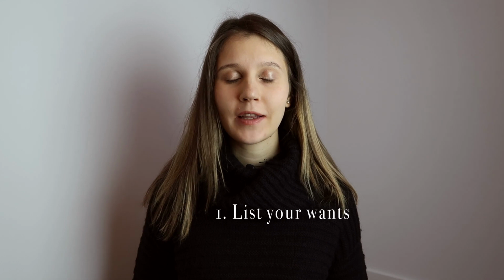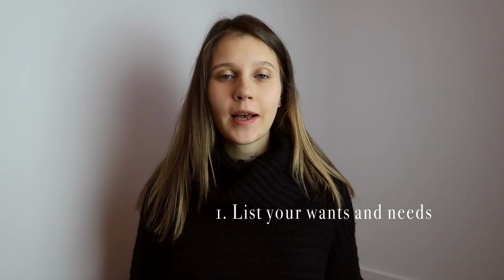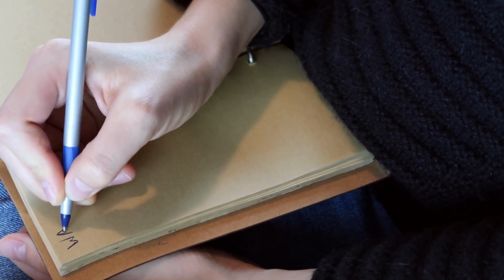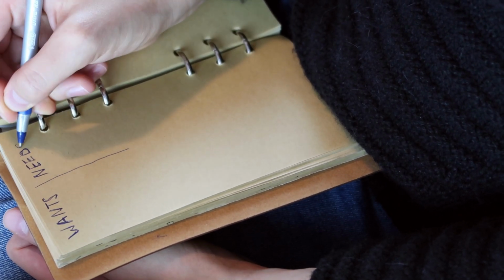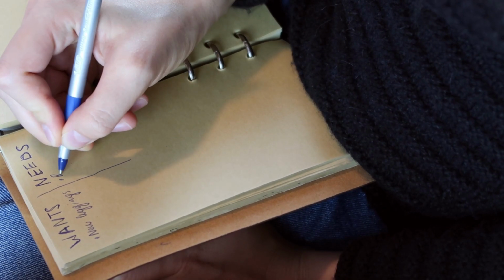For tip number one, what I would recommend is having a list of the things that you want and that you need. I usually write down the things that I need, for example new running shoes or new leggings, and the things that I just want, like a nice lipstick that I saw somewhere or a book that I would really like to read. And this actually helps me to know what I'm looking for.